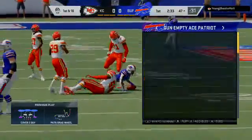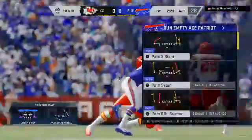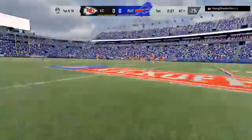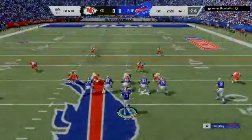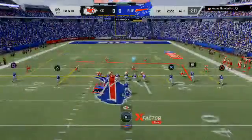And forget about the run to set up the pass. They're just coming out throwing. Forget trying to set anything up. They feel like they have the advantage. They feel like they have the matchups, and they're just attacking right now. Yep, going to the air on the opening drive. So now 1st and 10 in Chiefs territory at the 47.